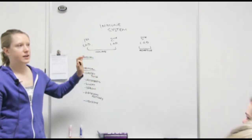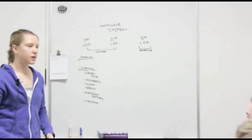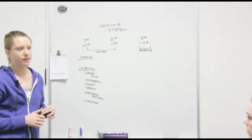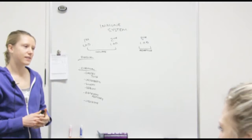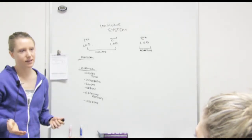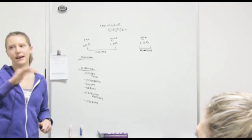Does anyone have any questions on these? Do you still feel okay about them? Which is the one that targets membranes? Isn't it defensin peptides? Defensin peptides are membranes. So what does it work the best against? First of all, bacteria or viruses? Bacteria. And then which kind of bacteria? Gram-negative, because they have that outer membrane.